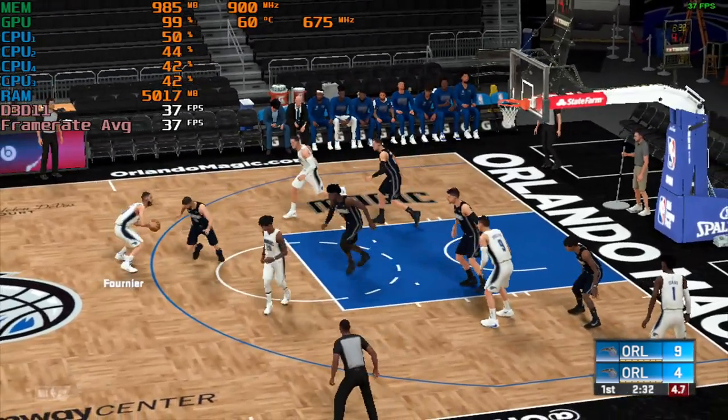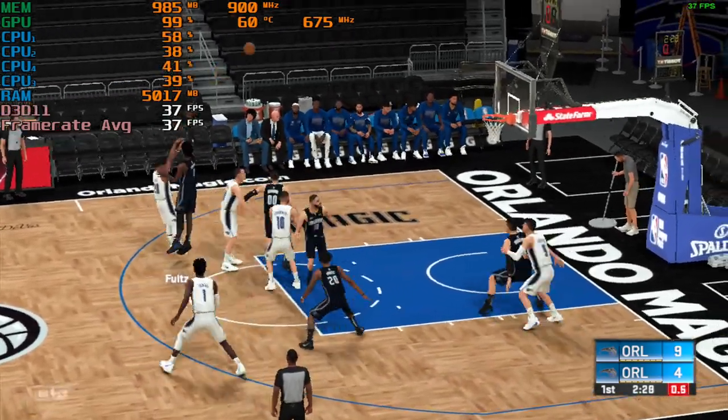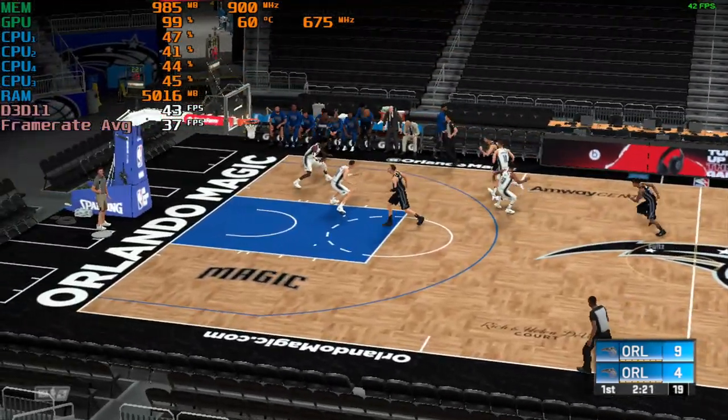Outside Fournier. Back to Fultz. Shoots over Isaac. And it's off the back rim. No good. The shooting numbers just aren't there yet in the quarter.